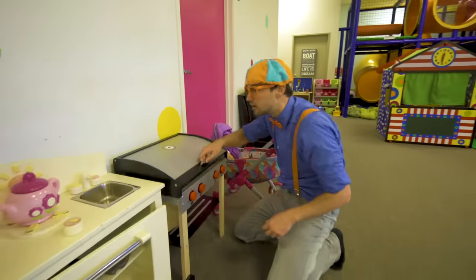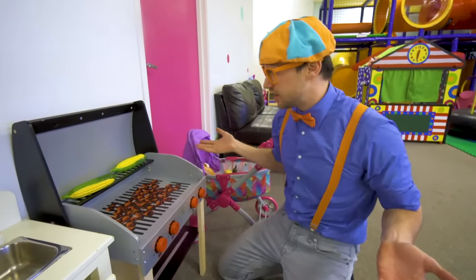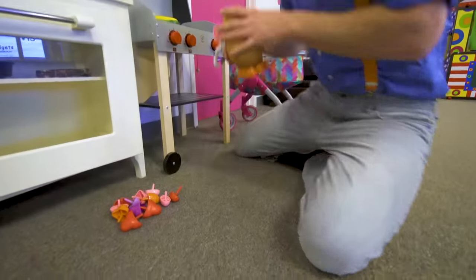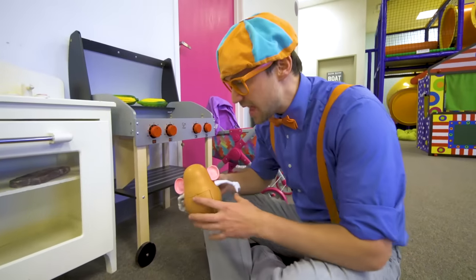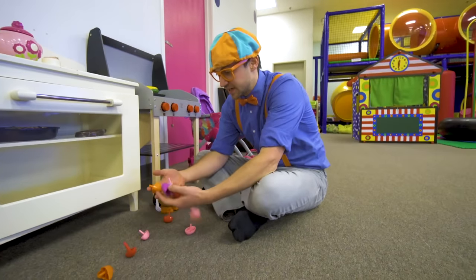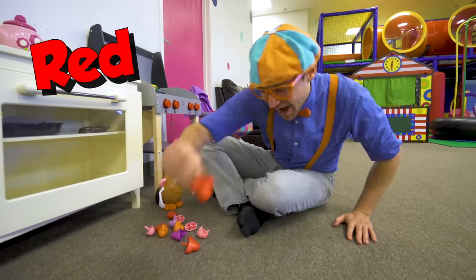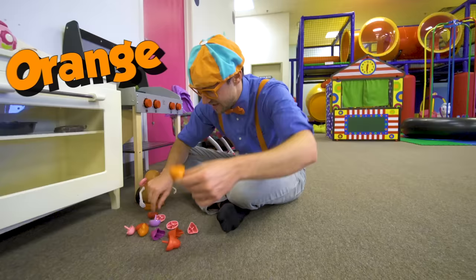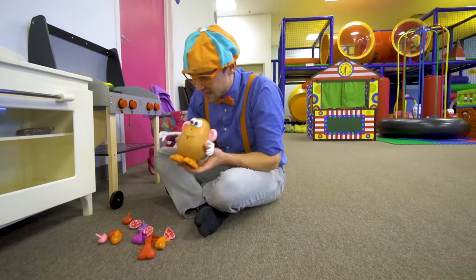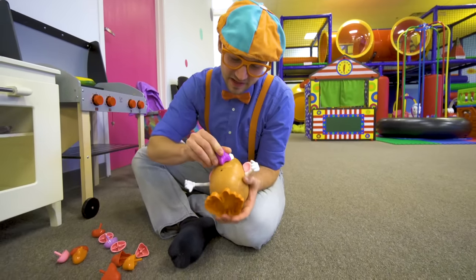Whoa. It smells so good. Ooh, wait a second. Look down here. Yeah, speaking of smell, how you smell things is with your nose. It looks like there's a lot of noses down here. Like this big red one, or this orange one, or this purple one. Okay, let's pick the purple nose. Yeah, okay.